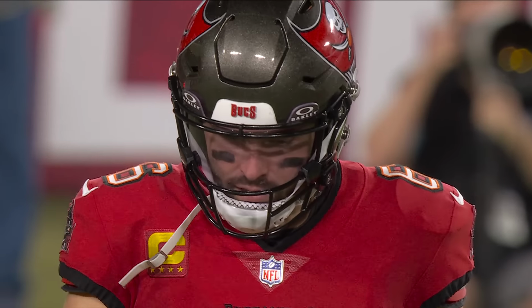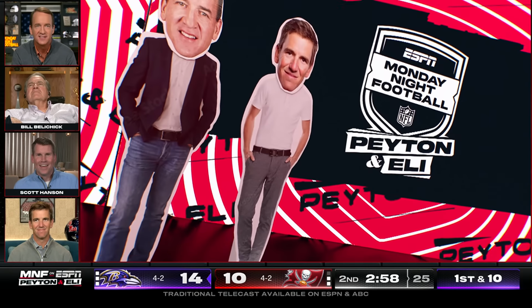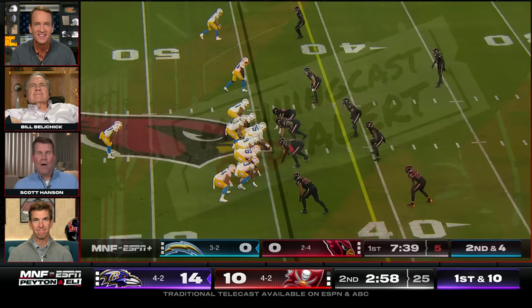All right, Scott Hansen's back. What do you got for us, Scott? Peyton, I got a ManningCast red alert that Coach Belichick is going to love. Look at this hustle play by the Arizona Cardinals defensive back Sterling Thomas. Justin Herbert, deep shot to Jalen Reagor. He's open, he's going into the end zone, and the ball gets punched out. It's Stephen Thomas the fifth punching it out inside of the 5-yard line.